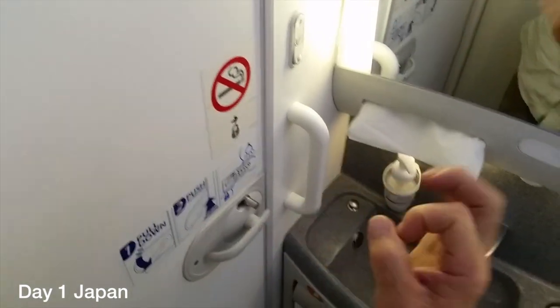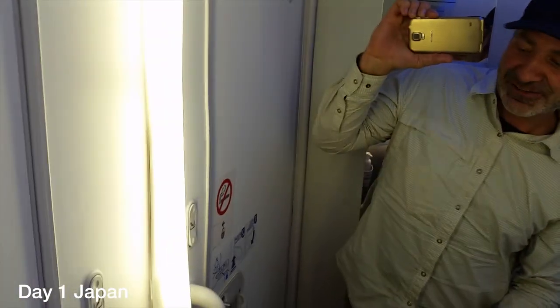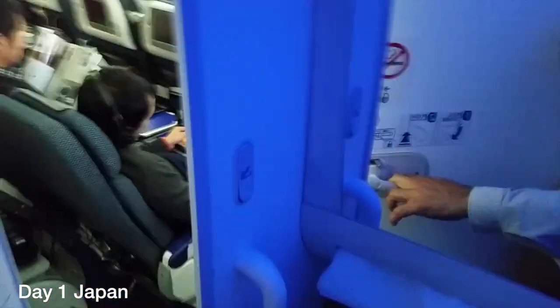First of all, when you go in, the light goes off, so it gives you a visual cue. You need to lock the door, okay? So now we've locked the door. Everything's good. Now, the next thing is, check out the way this door works. It comes on the side instead of hinges. It hinges in the center, so it's easier to get in and out of.